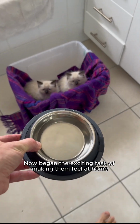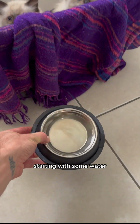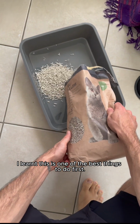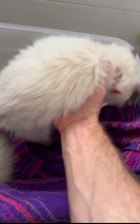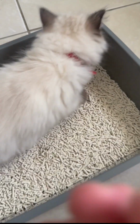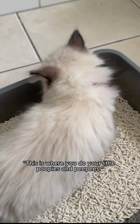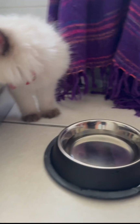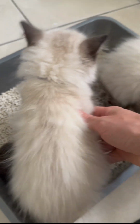Now began the exciting task of making them feel at home, starting with some water and getting them situated with their kitty litter tray. I learnt this is one of the best things to do first. Okay. This is your kitty litter. This is where you do your little poopies and peepees. And some water. That's where you do your wee-wees and your poopies.